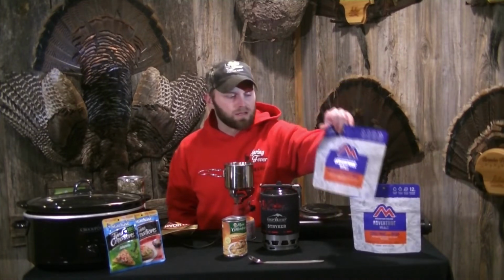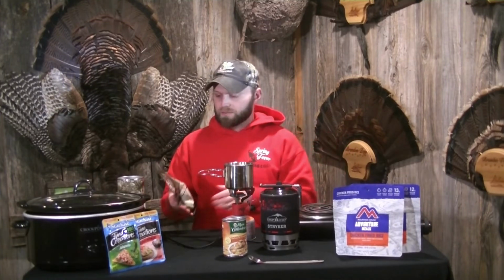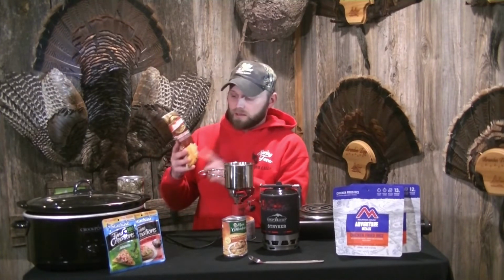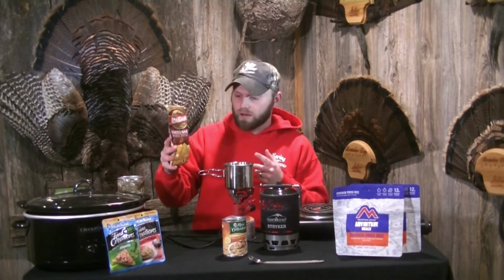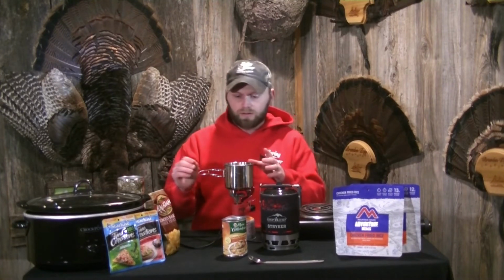I can boil my water, get that boiling, and then I can dump it into a freeze-dried bag like this for something quick, something super easy. Or you can put a bigger pot on here and cook with it. You make your instant mashed potatoes, get it rolling to a boil, dump these in, stir them up, and you've got potatoes as a side or something.